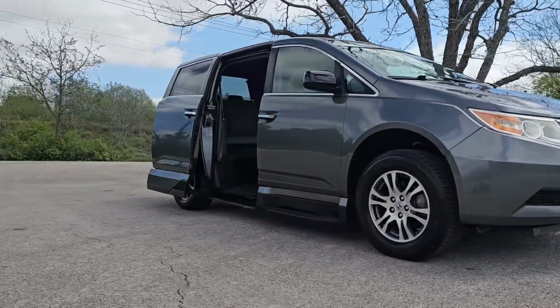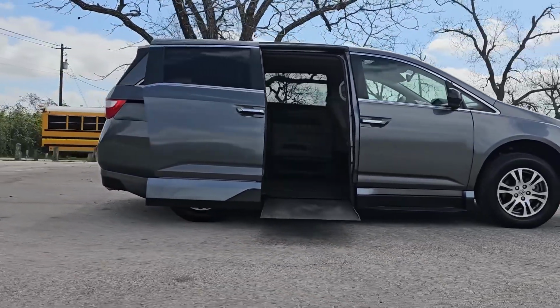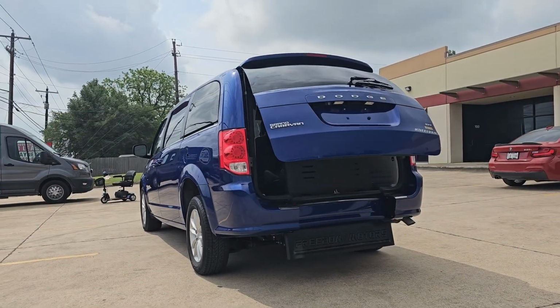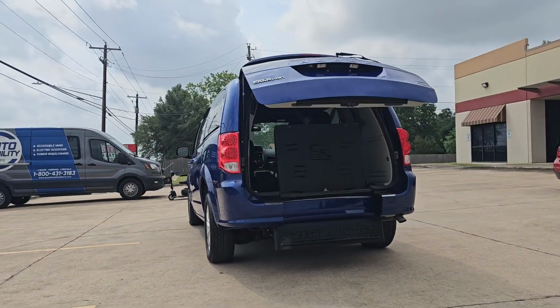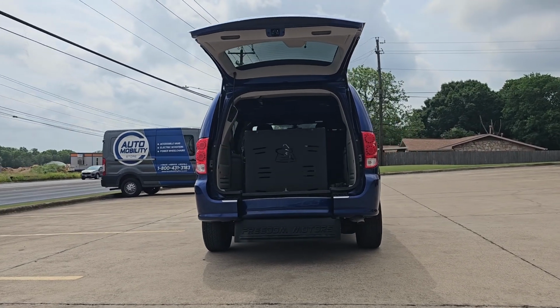And finally, buy from a reputable mobility dealer like ourselves. One that specializes in these vehicles, not just a general lot. At Automobility Store, we offer financing and our mobility specialists are trained to guide you through every step.